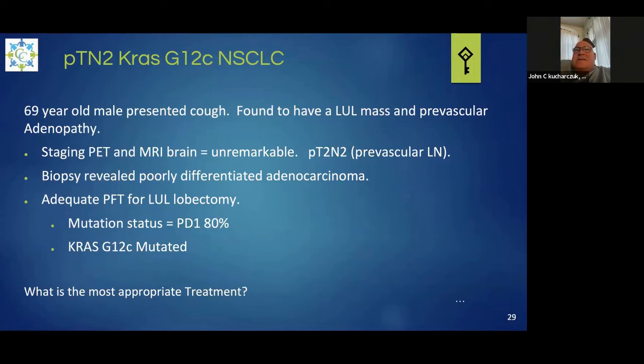If the N2 nodes are biopsy proven as negative, then this patient should just undergo a left upper lobectomy, and you'll sort out whether or not they need postoperative treatment. If the prevascular and AP window nodes are positive, it becomes a whole lot more interesting, because in the current era you'd have three options. You could justify operating up front and then treating them on the back end. If the AP window nodes are positive, we'd usually give them chemotherapy followed by sequential radiation.